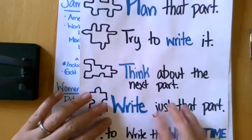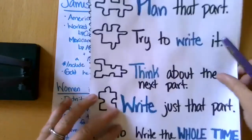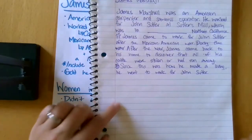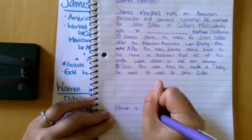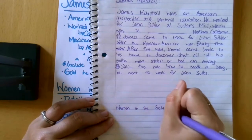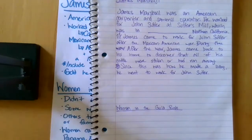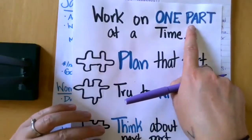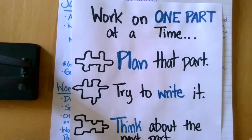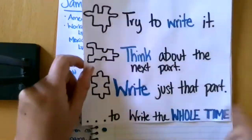So going back to my draft, I try to write about it, so then I could think about the next part. So if I was going to do that, I might add a little bit more down here, and then when I'm ready, I would do women in the gold rush. And I might work on that right now if I'm feeling really motivated, but if I'm having a hard time or I need some more notes, then I might come back. But just really focus on working on one part at a time rather than thinking about the whole thing. And then plan that part, write it out, think about the next part, and write that part out.